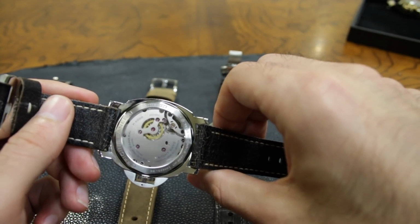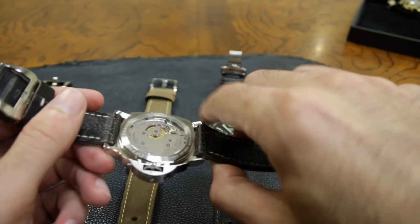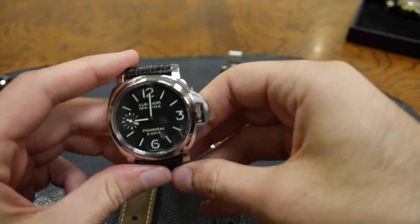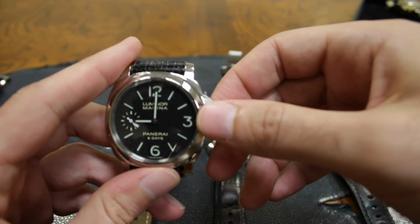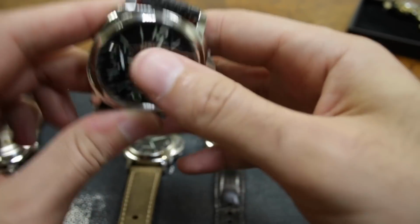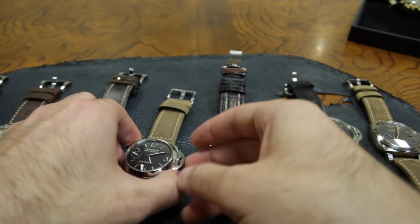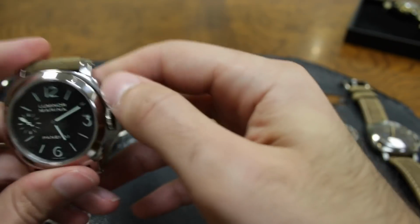So as you can see, it's an in-house movement. There's no rotor as it is a manual wind, but 8 days. You can literally set this on a Monday, wear it through Sunday, put it down for a day, and then pick it up again. I mean, that's crazy. Really cool piece. We also have the 1510.